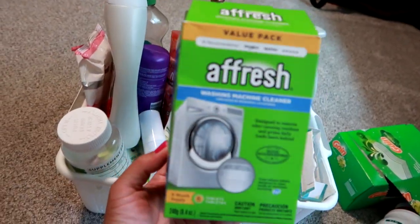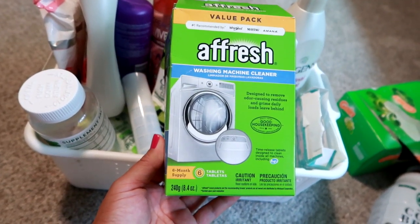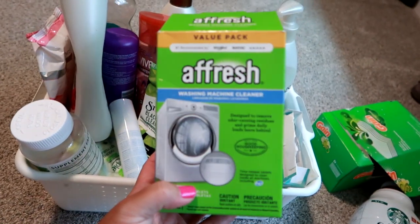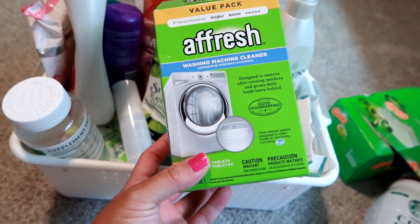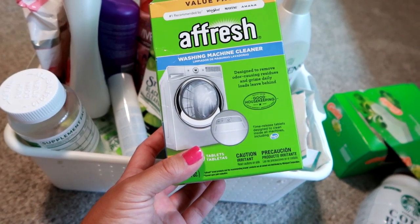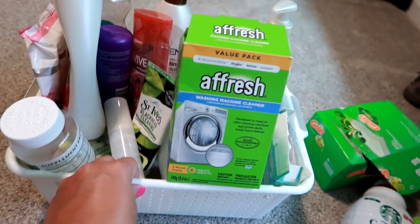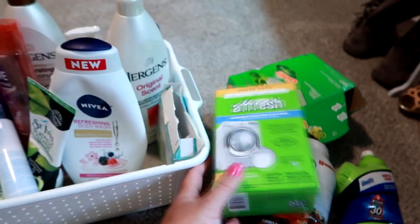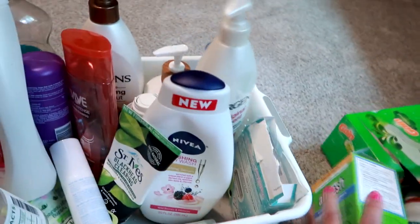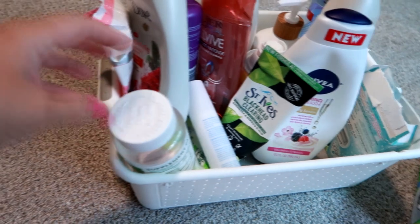This is a washer cleaner here. It is the Fresh brand washing machine cleaner. This is a 6-month supply. And these are the hard tablets, I believe. Yeah, they're kind of chalky tablets, but it is a nice washer cleaner. I can't say it's the best one I've ever used, but it is a nice one, so I did want to recommend that since it was in the bin. And then there probably are other random things in here, but I'm just going to start grabbing.